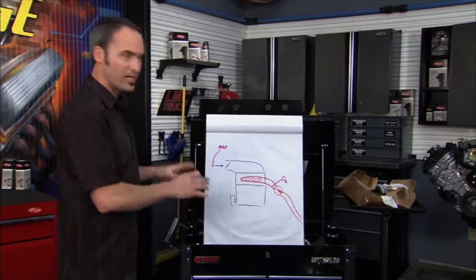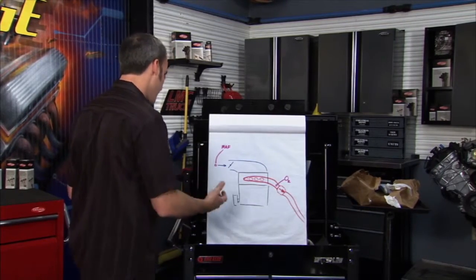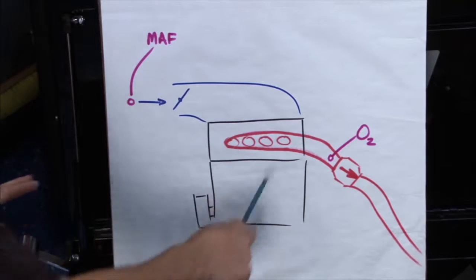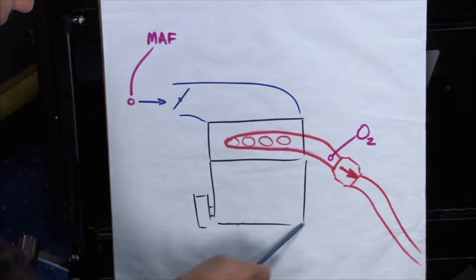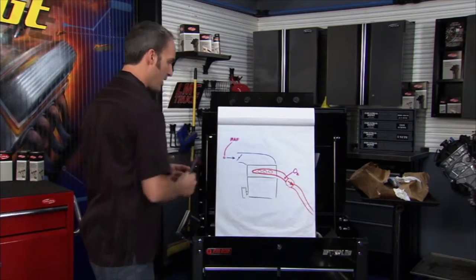So I've drawn out an engine, kind of thinking my way through why we've got some of the diagnostic problems: the rough hesitation when you tip in the throttle, a little bit of idle roughness and stuff. Here's my engine. I've drawn it sideways, and I've drawn a V8, even though we're working on a V6. I've got my engine block down here, my damper, my cylinder head, my exhaust manifold, my cat exhaust, and my intake with my throttle body.